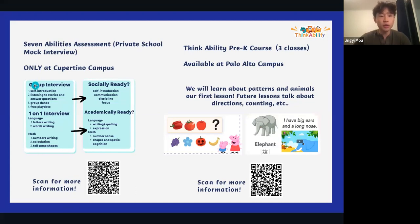So the group interview, it really tests their social ability, right? Self-introduction, communication, discipline, and interaction with other students. Whereas the one-on-one interview evaluates whether they are academically ready, right? So something like language, we would talk about writing and spelling, evaluating how they express themselves. And then for the math section, we would talk about their number sense, if we do some simple calculations, recognizing shapes, things like that.